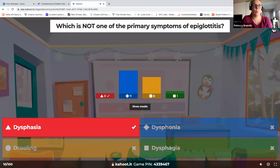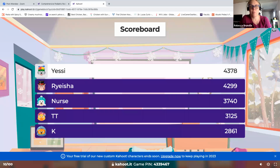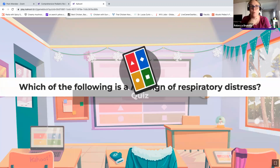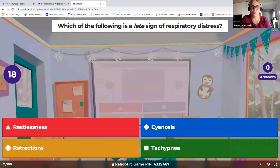Yeah, so this one was one that I think is just kind of more testing your knowledge of the words. So dysphonia is like not remembering your words, whereas dysphagia is you can't swallow. So I wouldn't worry too much about this, but I think you guys all know that epiglottitis is that swelling right around the vocal cords where they really can't breathe. So this was kind of more of a tricky question, testing your knowledge of vocabulary words. But the main thing with epiglottitis is remember that it is a medical emergency and it's that swelling right around the vocal cords. Which of the following is a late sign of respiratory distress?